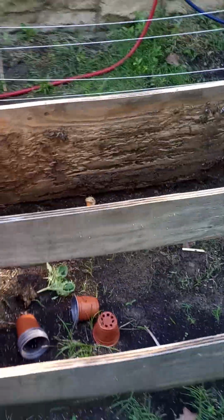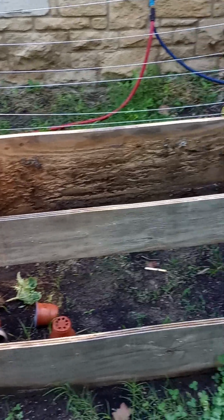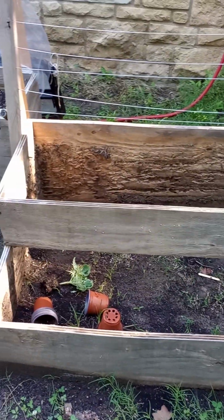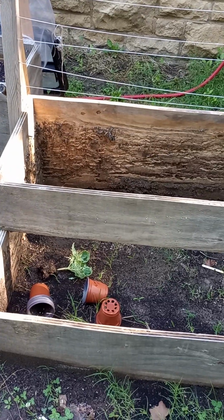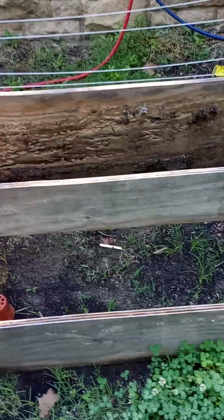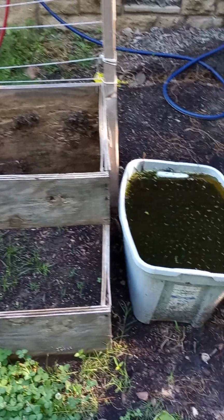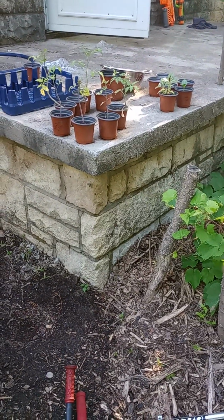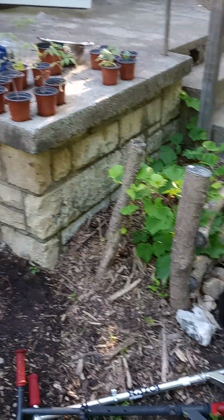Here is a bed that unfortunately will not be getting filled this year. I have a budget on this garden and a goal, and purchasing dirt this year was just not a part of that. But that is okay because the Lord has provided so much. We have more starters here that need homes.